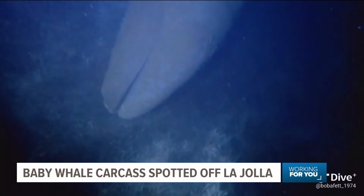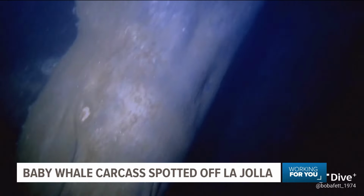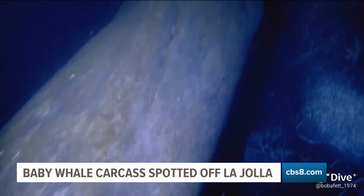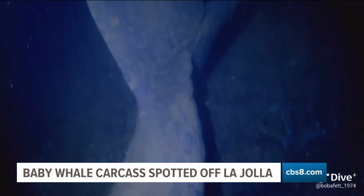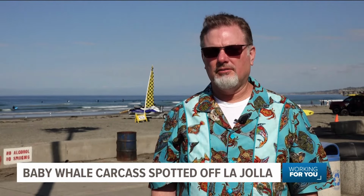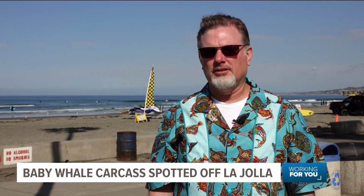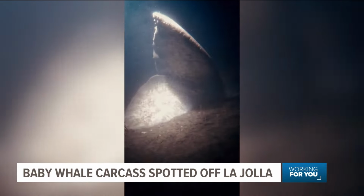The carcass is only about 200 yards from the shore, but with that comes a warning. While it is rare to have one so close to the coast, divers say don't be fooled into thinking you can just head out here and easily see it. The dive itself is a very advanced dive, so unless you have the right certifications and the right training, I would just advise people not to do it. At La Jolla Shores, Steve Price, CBS 8.